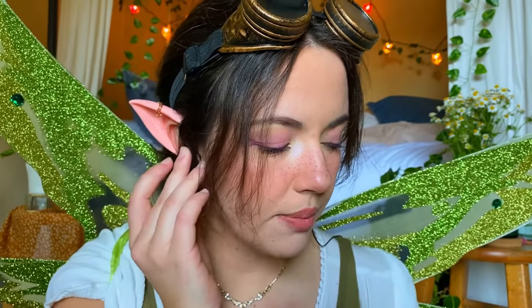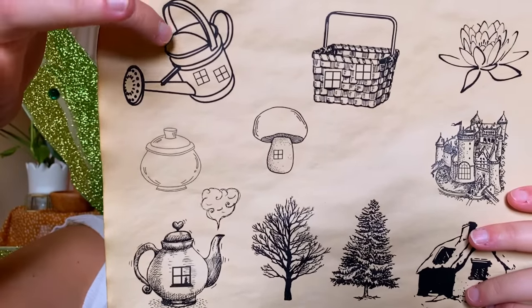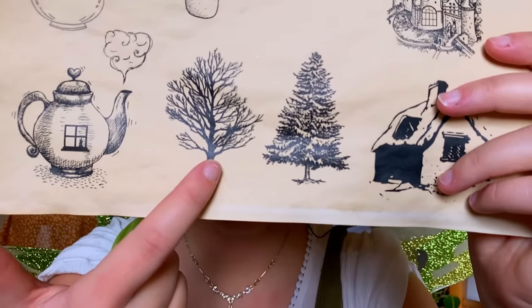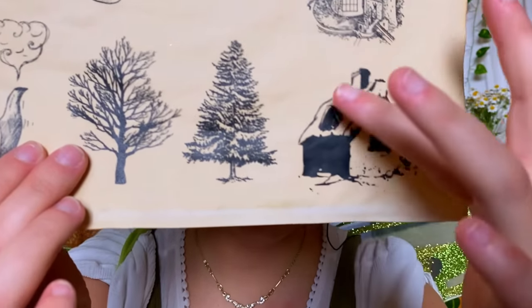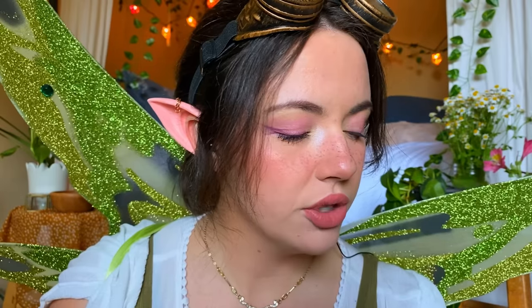Moving on. So those are some of the names, and these are some of the outside designs you can choose from. So we have a cookie jar, a watering can, a picnic basket made from reeds, based off of their theme.